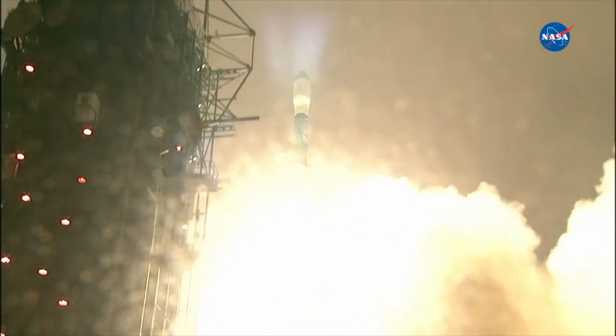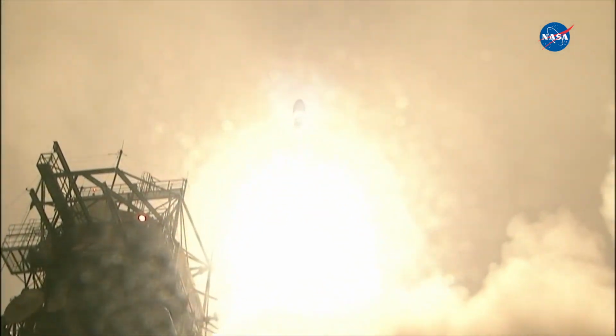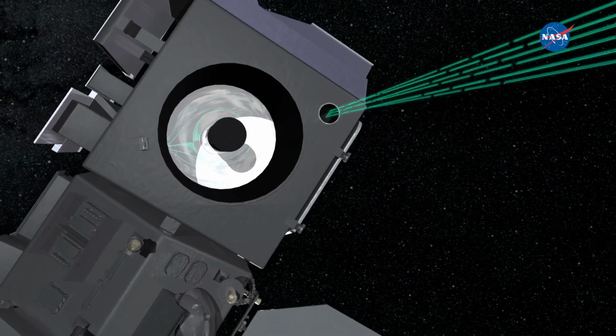When the rocket actually launched, you could see just how fast it was going. It seemed like it was just gone. It was almost too fast. Wait, there's got to be more. It just... yeah. Science at work for you.